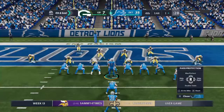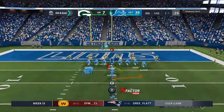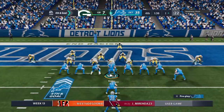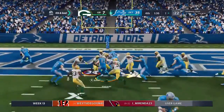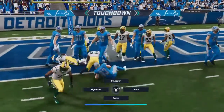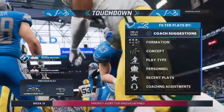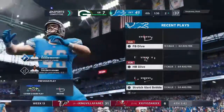The offense is staying out there. Here we go on 4th and goal from the 1. They'll try and get it home to shoulder the fullback. And he will get into the end zone. It's another touchdown. This thing is ugly.